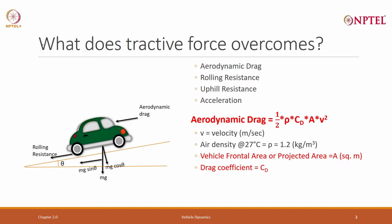We use standard terms here. Velocity is always given in units of meters per second, air density at 27 degrees centigrade, or whatever degree centigrade is given, is 1.2 kilogram per meter cube. Frontal area, projected area, is given in square meter, and the drag coefficient does not have any units. So, you can calculate therefore what is going to be the aerodynamic drag force.